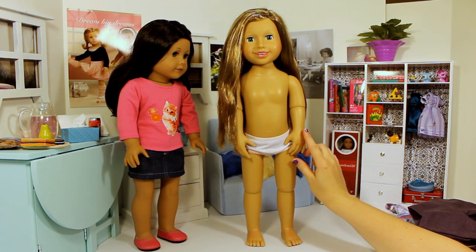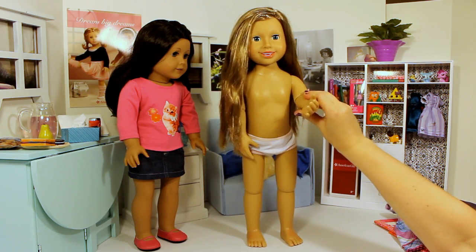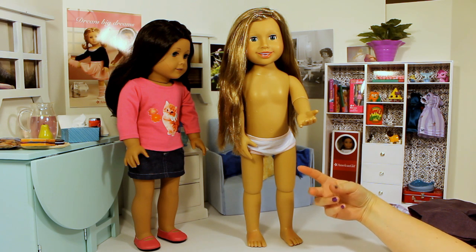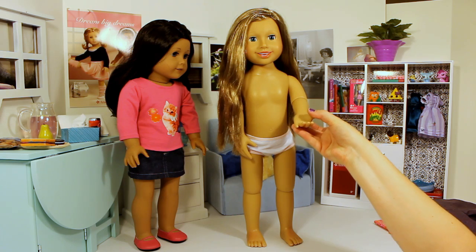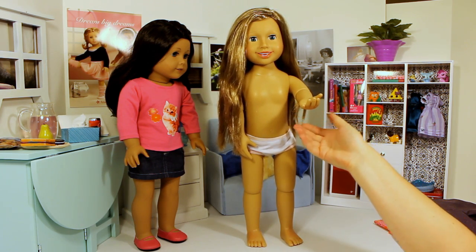She has articulation in her elbows. It's not really a lot. I mean, it's definitely more than the American Girl doll, which doesn't have any elbow joint at all. So she can bend her arm up, so she can be like, can I have some too?